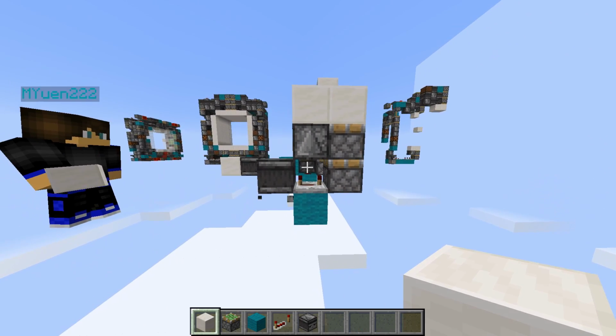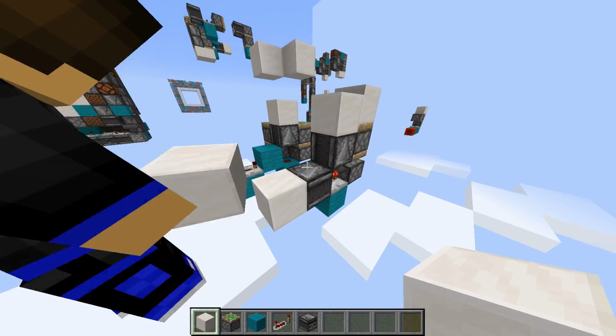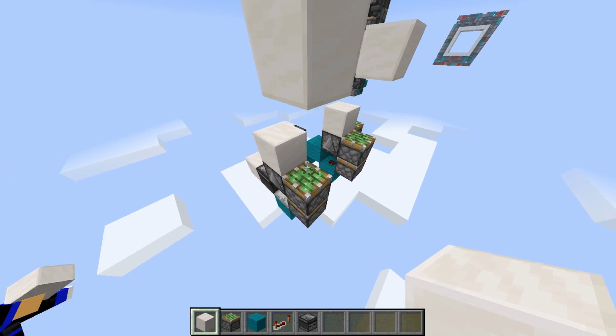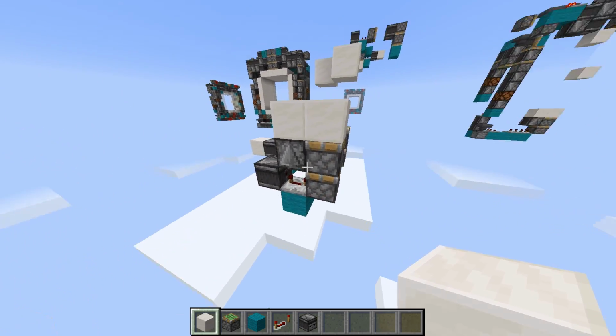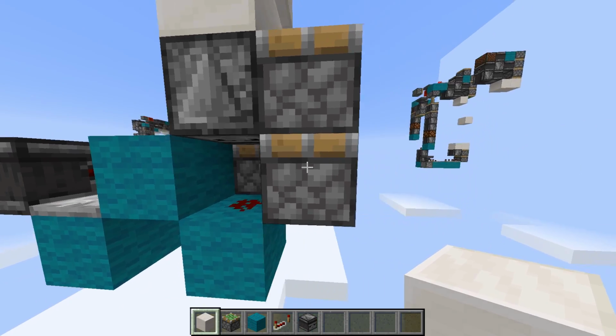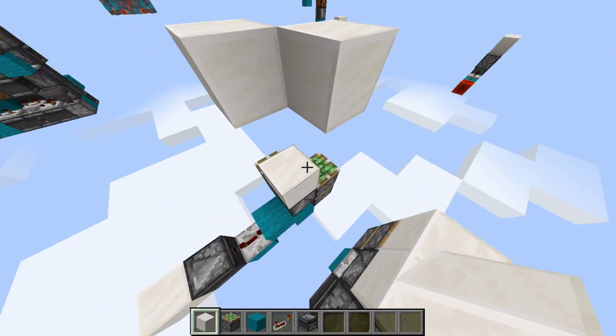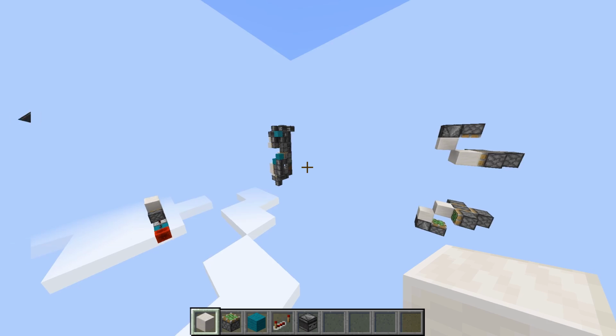It's just exactly this, except I need a dust here just to power these two pistons. So when I place the block, you can see it extends. Oh, okay. And you guys probably know this double piston. Pretty much all he did was make it so it powers two of them in a 1 block wide area. Pretty cool. But yeah, let's go on to the next thing.